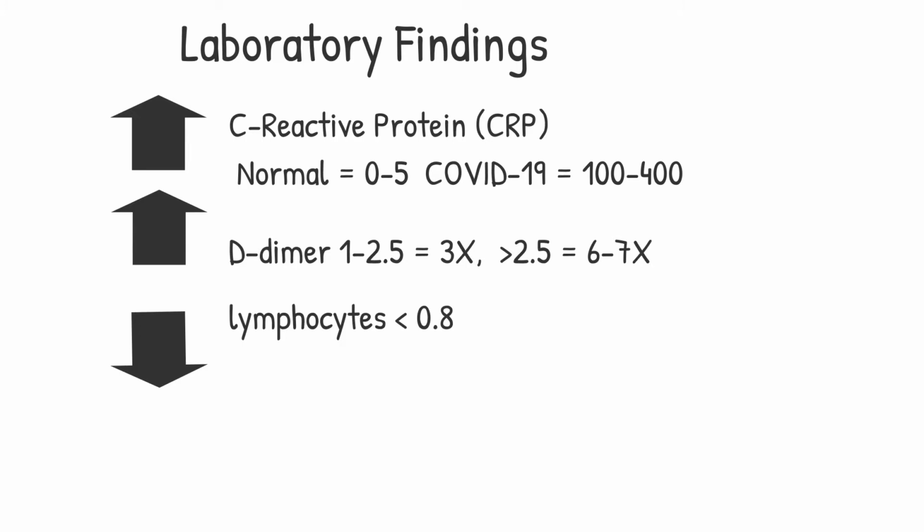D-dimer is a reflection of abnormal clotting and is elevated in severe cases. A normal value is less than 0.5. A value of 1 to 2.5 is associated with approximately a threefold increase in clot formation in the veins or arteries, and a value of greater than 2.5 is associated with a 6 to 7-fold increased risk of abnormal clotting.